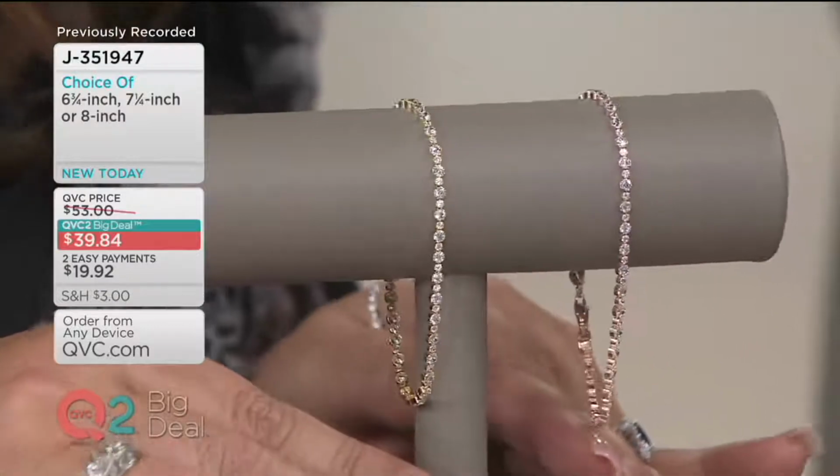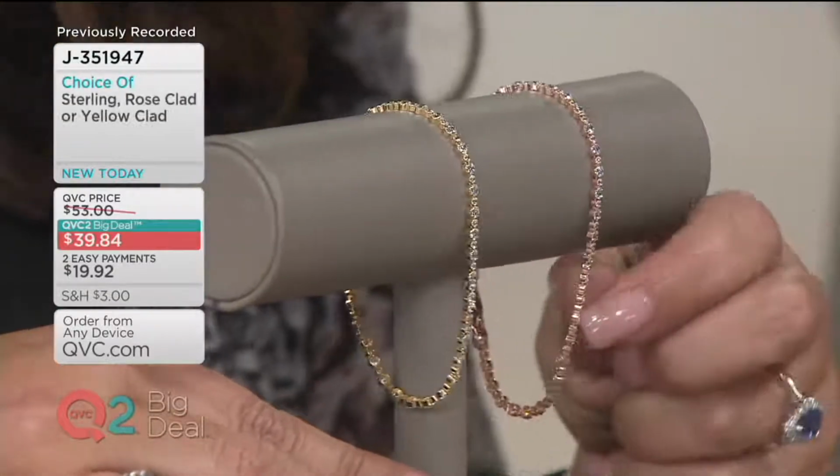I'm trying to get a good shot, guys. I'm sorry. I'm trying to turn it so we can see it good. Oh, there we go. That's pretty.